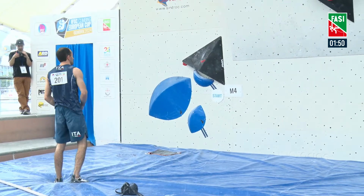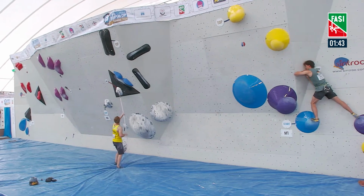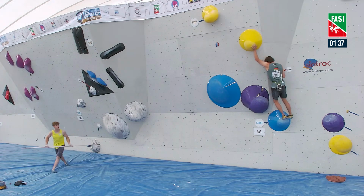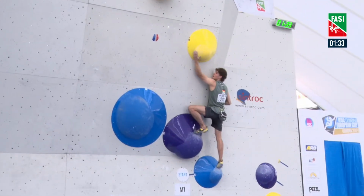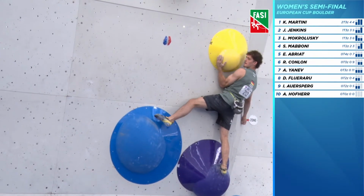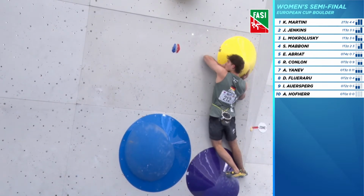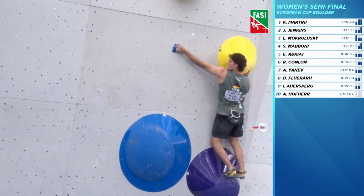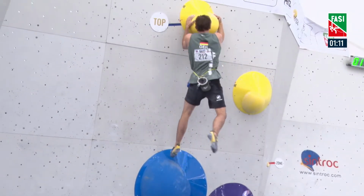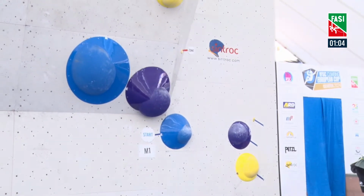Now we're back to Simone on men's 4. Quito, our first athlete to have 2 tops. Gets into the top of the leaderboard for the time being. Nice. So we have Quito Martini in first, James Jenkins in second, and Lucas Mortolowski in third. But a lot can change, don't we just know it? This German athlete coming out and finishing that boulder with some style. Excellent.